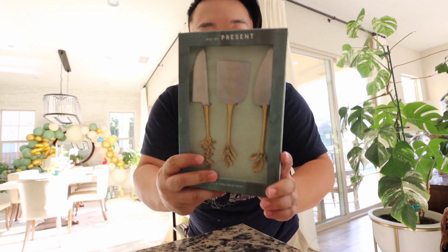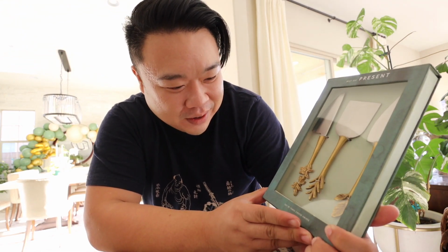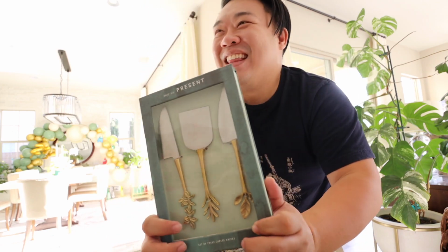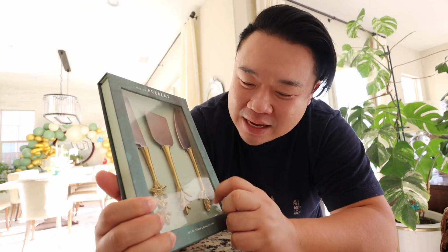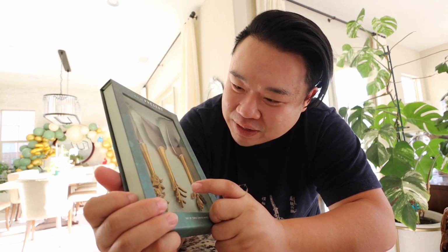Ooh! It's a beautiful cheese knife set from Anthropologie. This is beautiful. That's a good present. Mom, it's so nice. Look at it. It's so cute. I love it because it's like little plants. You guys know how much I love plants. And charcuterie boards.